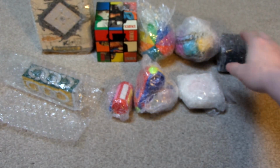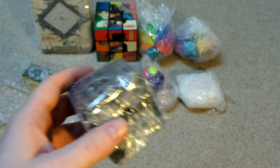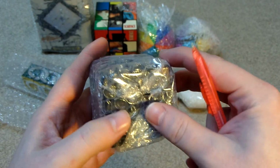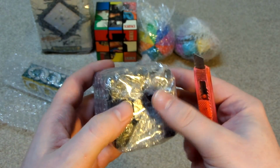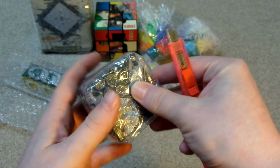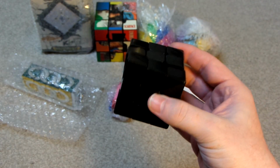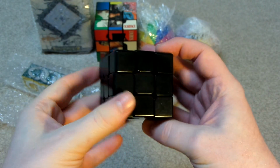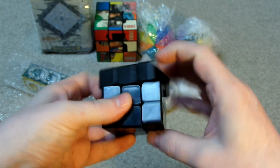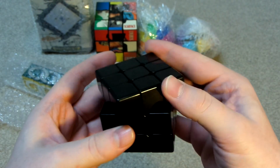Let's take a look at this Zhanchi knockoff. So this is by Fangcun, and I never knew any Zhanchi knockoffs or Guhong knockoffs existed. I'm not sure if they're very common, like if you could just easily find one to buy online right now, or whether they are like really uncommon. And there it is, it's unstickered, but that's fine because I've got loads and loads of spare stickers. Yeah, let's see how this turns. Yeah, I guess it does kind of feel like a Zhanchi. It feels like it's got kind of very thick lube inside.